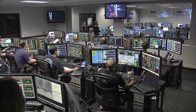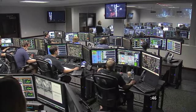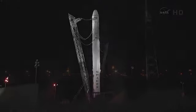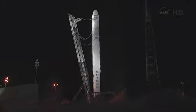Standing by for the propellant tanks to flight pressure. First and second stages are pressing to their flight positions. Helium checkout is aborted nominally. T-minus 30 seconds. At T-minus 3 seconds, the 9 Merlin engines of the first stage will ignite. T-minus 15.